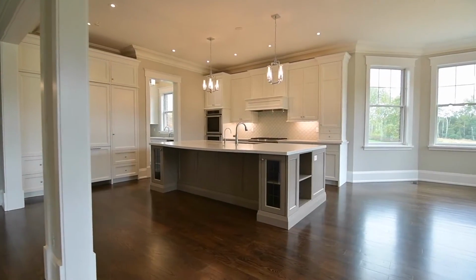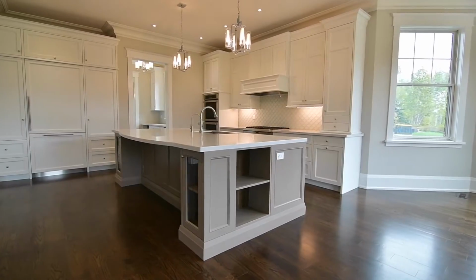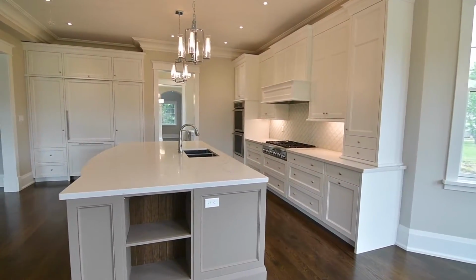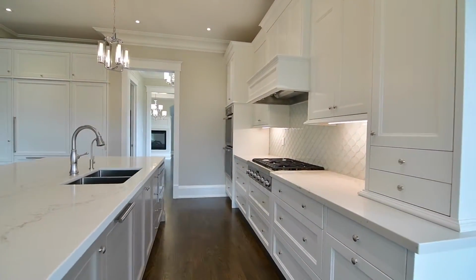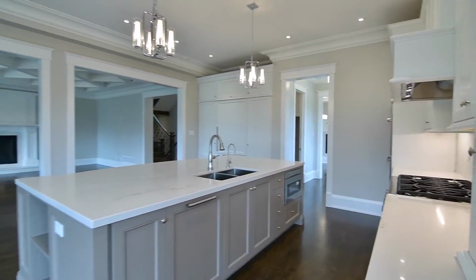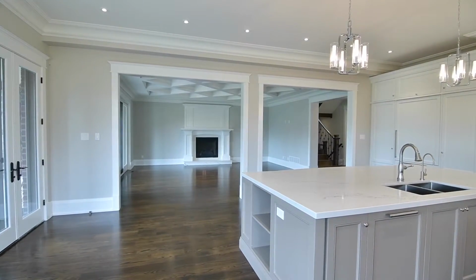The kitchen and breakfast areas enjoy gorgeous panoramic views of the outdoors, and this luxurious space is complete with a grand center island, natural stone or quartz countertops with tiled backsplashes, cabinetry with extra tall uppers with crown moldings, under counter lighting, and a well-appointed butler servery and pantry.